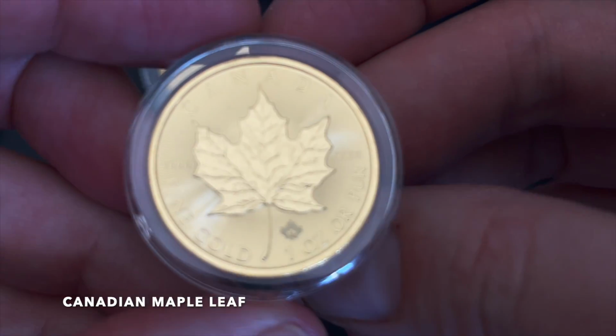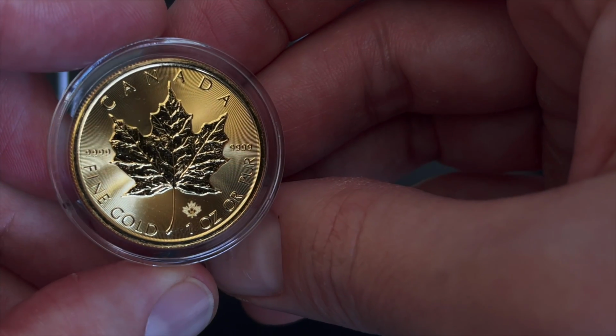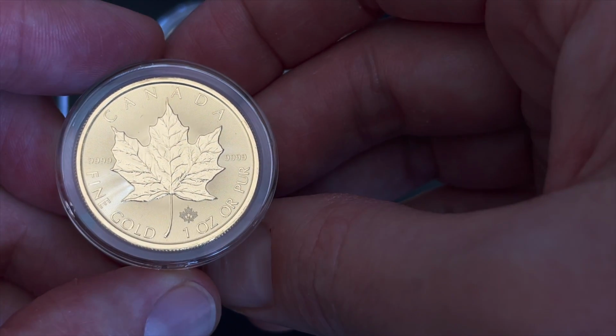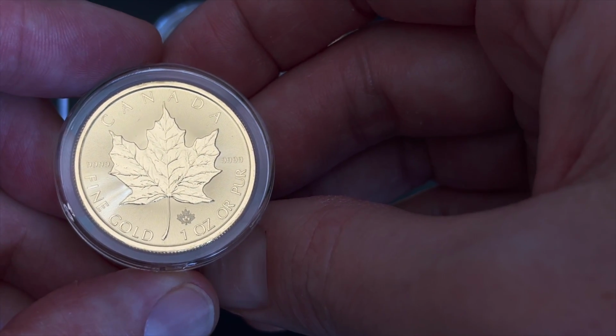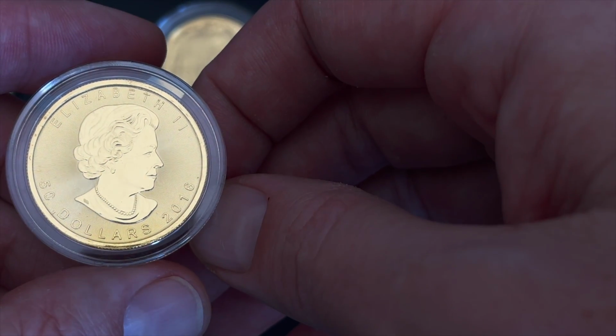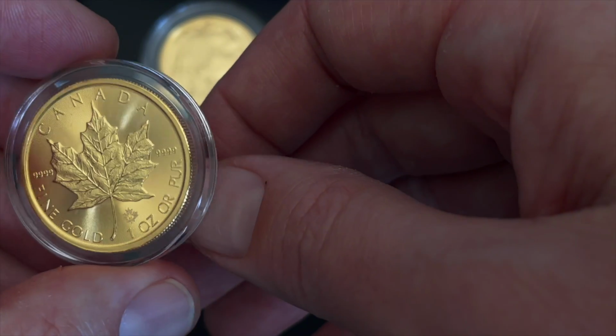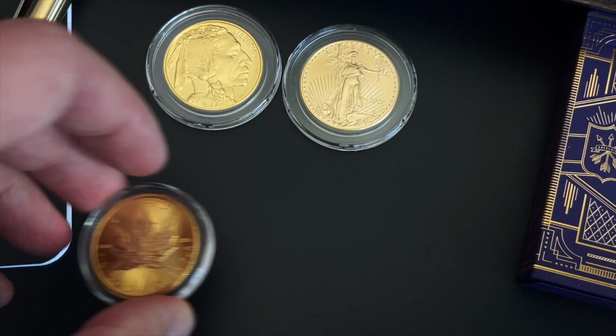Now, because they're a close neighbor, that's going to make them more popular here in the United States. It's also just one of my favorites. Now, this is another 24 karat 1 ounce pure gold coin. The Canadian maple leaf was the first pure gold bullion coin available. It was introduced by the Royal Canadian Mint in 1979, and there have only been minor changes to the design over the years.